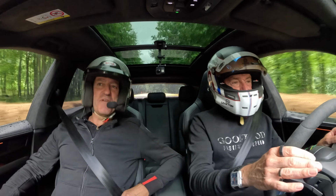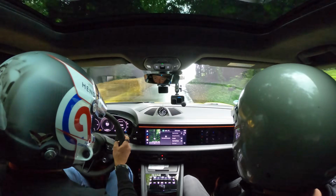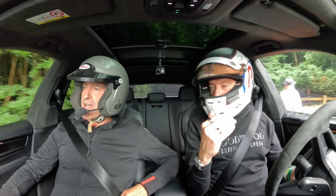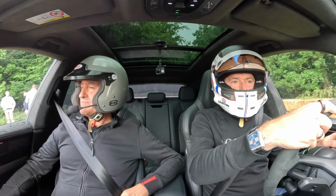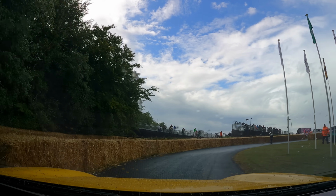Quick car. I mean, that would be fast even with a dry track. Yeah, in the wet, really. The grip, very, very impressive. Very much.